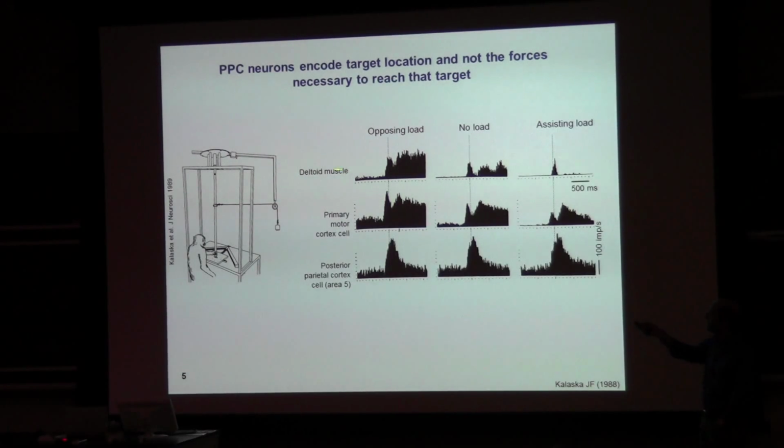You see the effort representation in the muscle, and you see the effort representation to some extent in the primary motor cortex. So here, the cell cares about the forces that you have to produce. In the parietal cortex, the cell doesn't care.